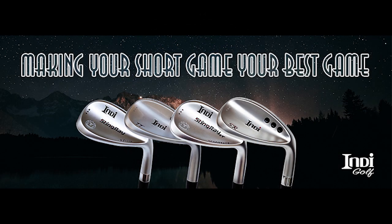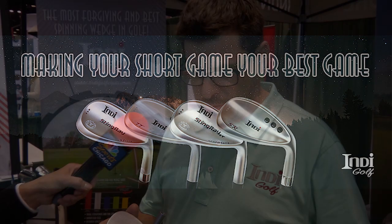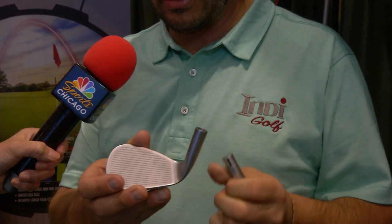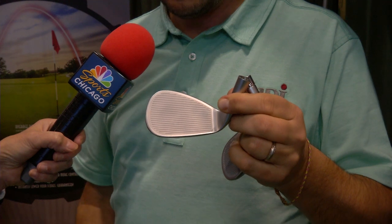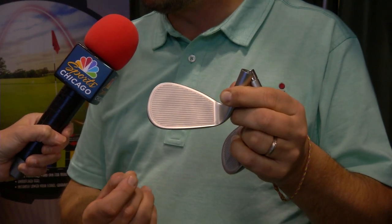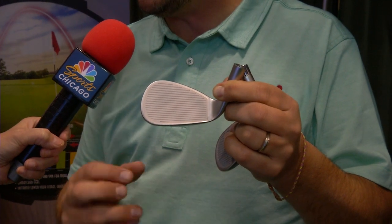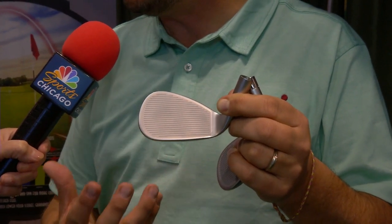So I understand you have a conforming wedge and a non-conforming. Yes. Tell us about that. Here you have the big box grooves. You can see those. They're square, they're wider, there's a lot of them. In our conforming groove configuration, they're a little bit narrower. They're a V groove, and there's a different corner radius on it that the USGA has. They have a rule that tells you how the grooves need to be made.